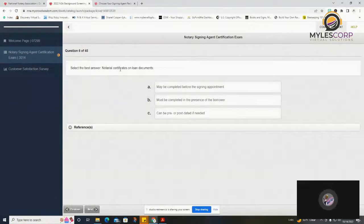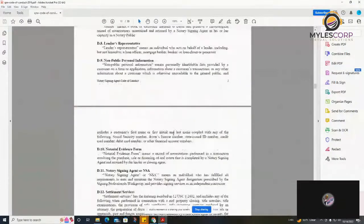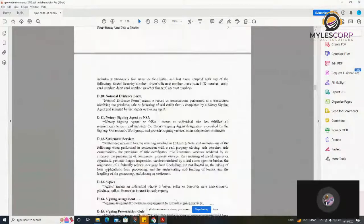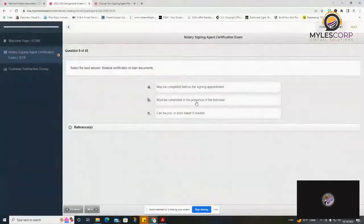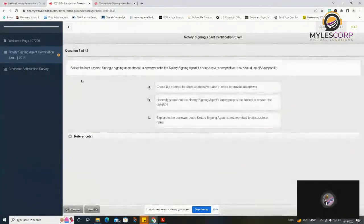Select the best answer. Notarial certificates on loan documents may be completed before the signing appointment. Must be completed in the presence of the borrower. Can be pre or post dated if needed. Which I think, I say, we do it. My bad. In the presence of the borrower. When we do the certificates, we stamp it, sign in their face.